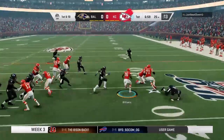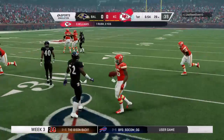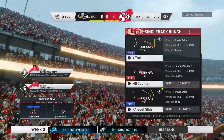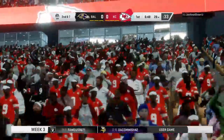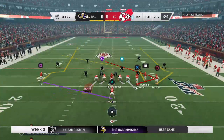Now a man who really came on late last year, it's Damian Williams. And he'll be upended at the 28-yard line. Just a 3-yard gain there. Jalen Smith, the Notre Dame man, in on the tackle. Brings up 2nd and 7 at the 28-yard line. Here's 2nd and 7 now from the 28.